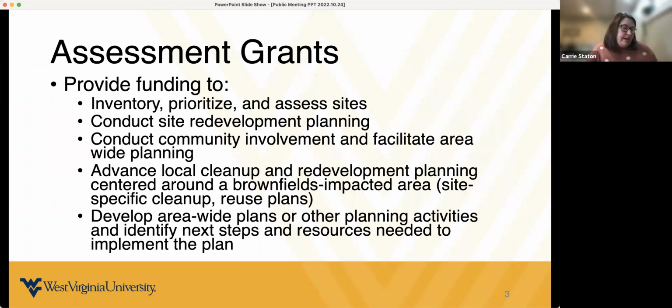One of the ways that EPA does support brownfield redevelopment across the country is through a number of grants. Today, we're going to focus on the assessment grants. And these grants provide funding for inventories, prioritizing and assessing sites, a number of planning activities that we'll talk about, some community involvement, planning across an area as opposed to just a site, and then also to just advance any local planning that may be centered around a brownfield site. And that's the kind of grant that the state DEP has, and that's what we'll be talking about a little bit more for how they're going to implement that and how you can bring it to your community.